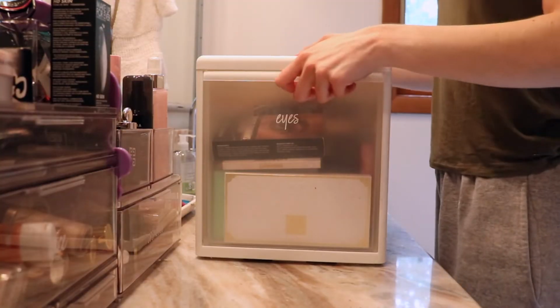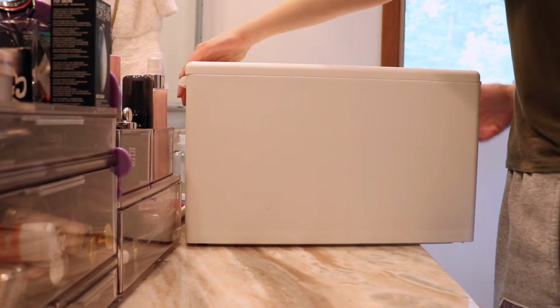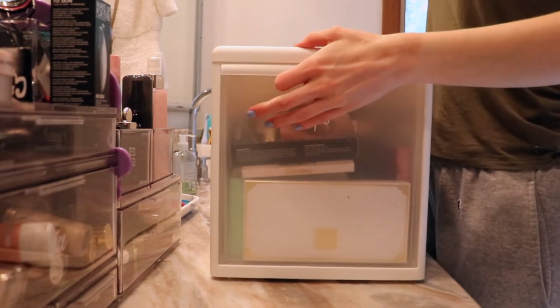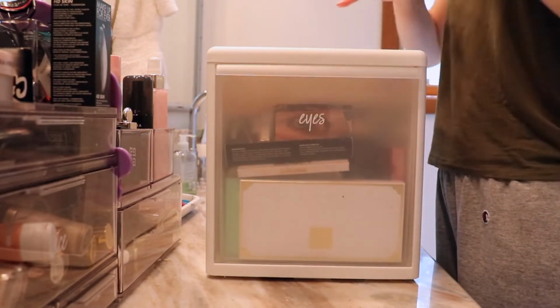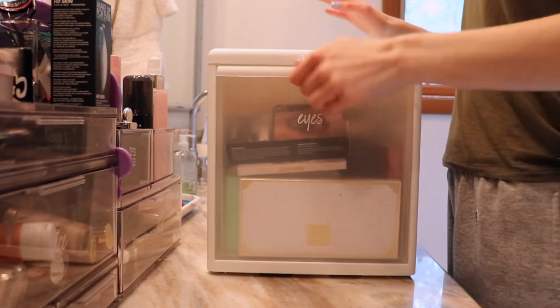Here's the whole thing. Let me just show you the side because it is so big and long. But it is just a great container. These are usually kept in the middle of the store with a whole bunch of clear containers. So if you see a lot of sliding ones like this, that's where it is.